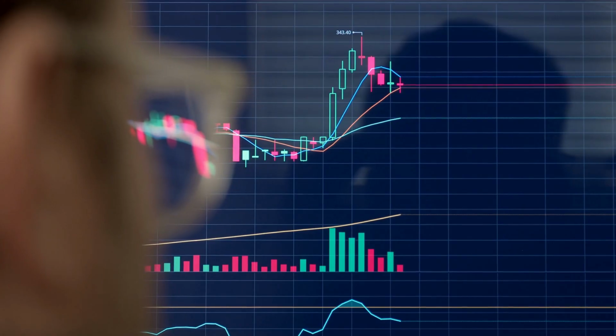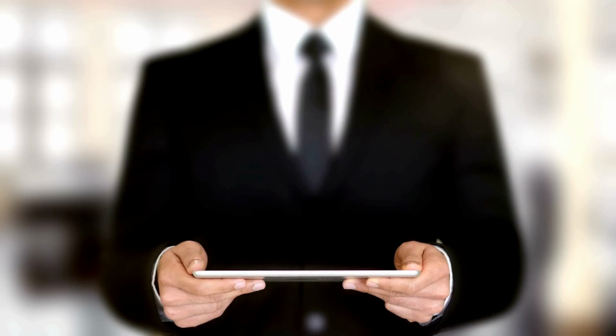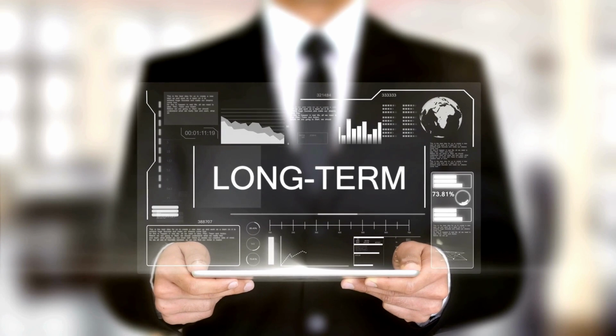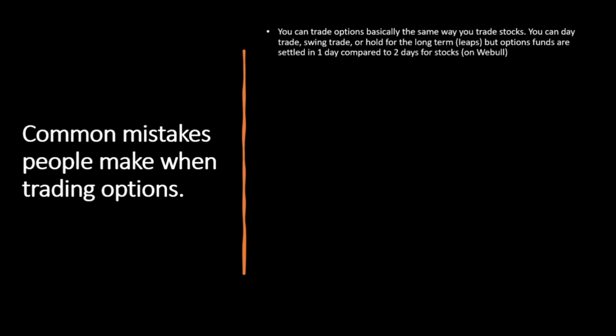You can day trade, swing trade, or hold for the long term, which is called a LEAP contract, defined as usually more than 6 months of time until expiration. But one key difference that I've learned is that when closing a trade, it only takes 1 day for your funds to settle instead of the typical 2 days from stock trading. I'm not sure why this is, but I know it to be true on the platform I do most of my option trading on, which is Webull.